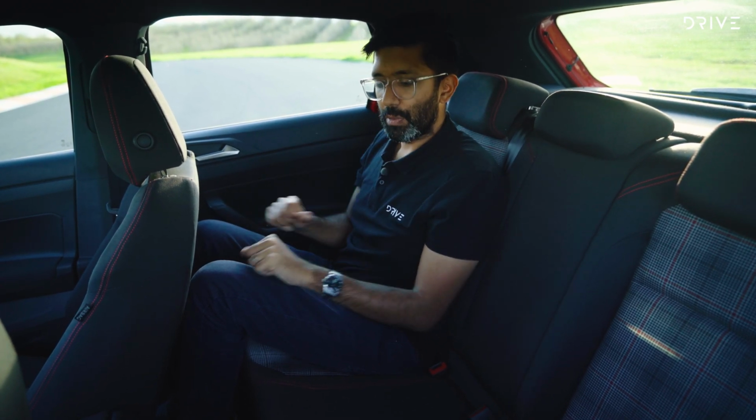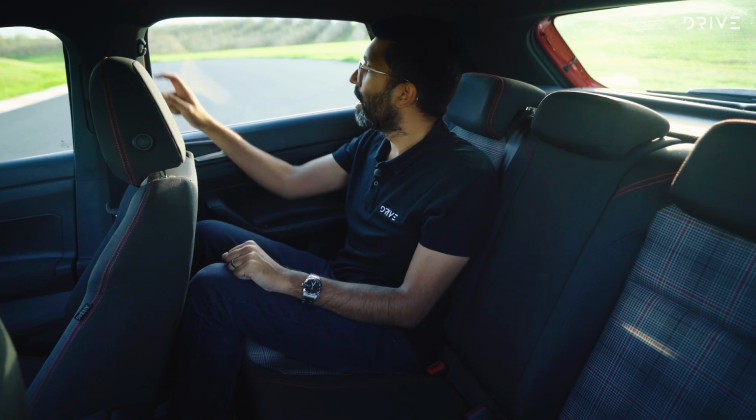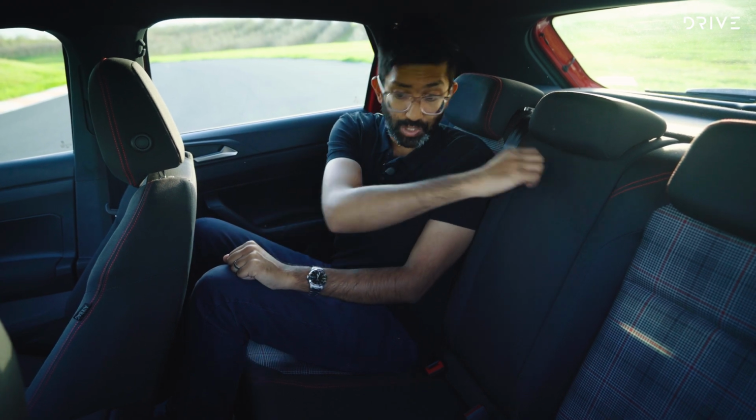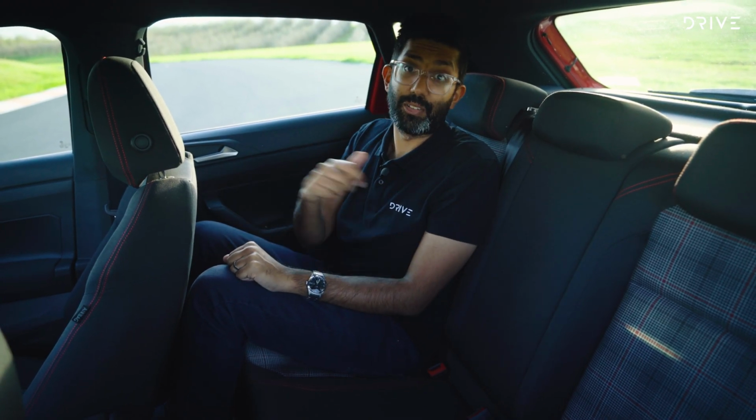In terms of amenities, we've got 2 USB-C fast chargers, some coat hangers for your jacket, and a beverage holder for some bottles. Sadly, no cup holder, and sadly, no access to the boot.